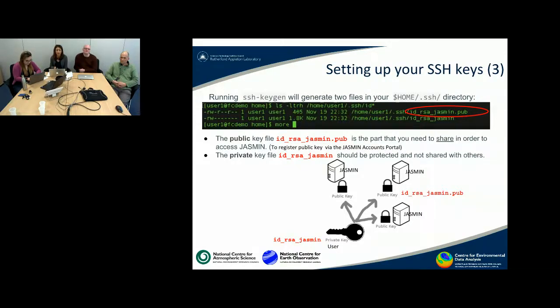The picture at the bottom here just shows the public key, which is shared by all JASMIN services, and the private key stays with you. And that will be what you use when you log in.